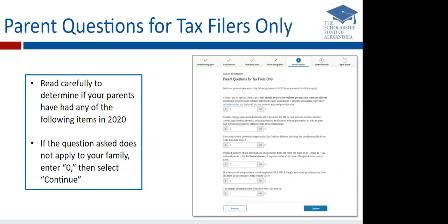Untaxed portions of IRA distributions or pensions: this information can be found by subtracting the figures listed there off your 1040. If you had any IRA deductions or payments to self-employed retirement plans, that information would need to be listed as well, which can be found on your Schedule 1. And if you don't have a Schedule 1, the answer, of course, would just be a 0.